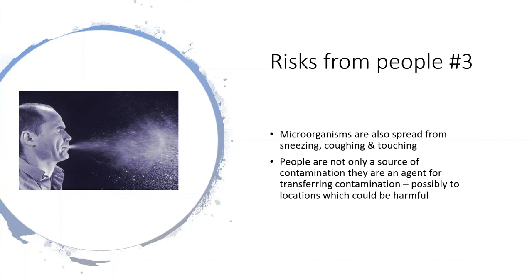And with people, the main concerns are with improper behaviour, and in matters relating to gowning, like gown quality and the length of time that the gown is worn for. And people can also spread contamination, as we've already mentioned, through touching, but also through sneezing and through coughing.